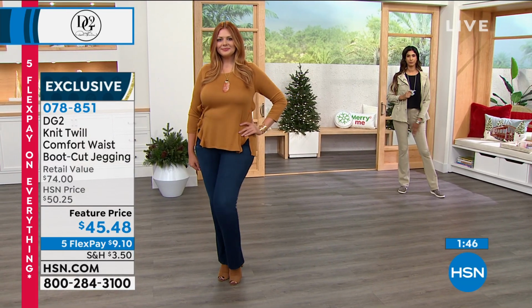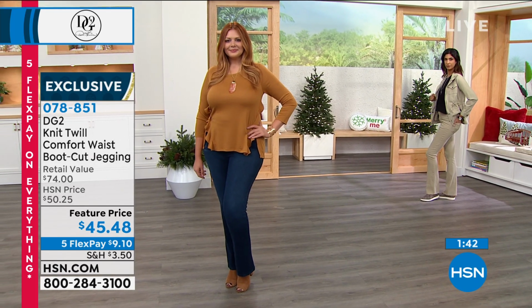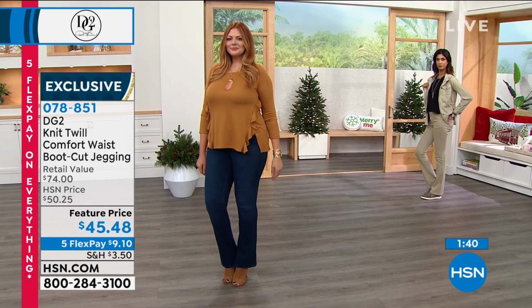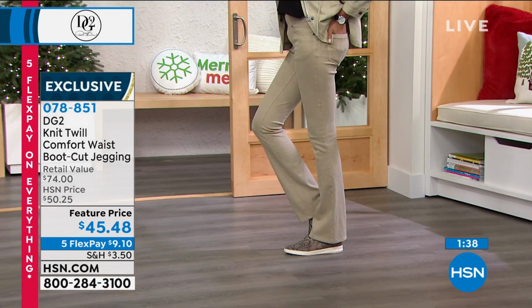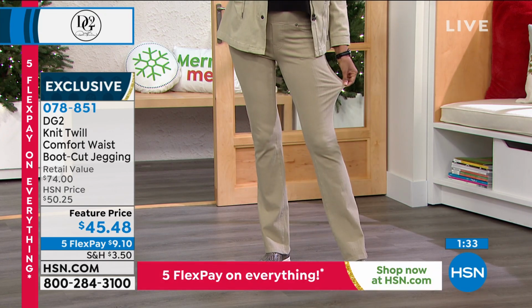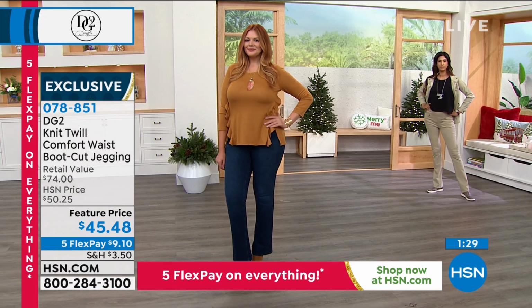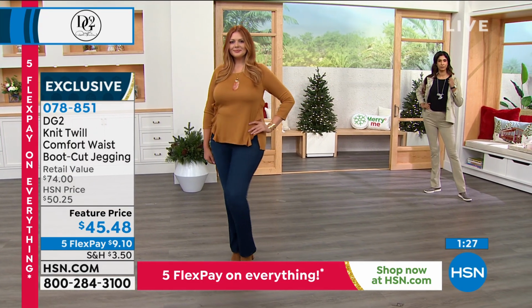You're seeing Nadia in the back. She's wearing that in the sage. Average 31.5, petite 29.5, and of course tall 33.5. These are available, ladies, in extra small through 3X, but extremely limited. This is probably your last full presentation in those. So there's the sage. Julia's wearing this in our indigo shade, which is our darkest shade. And then we have them in the cream.